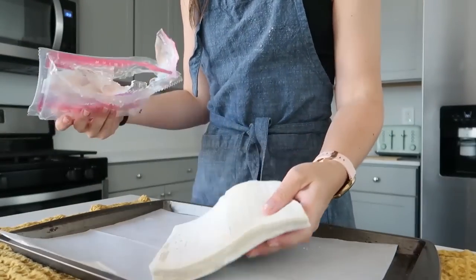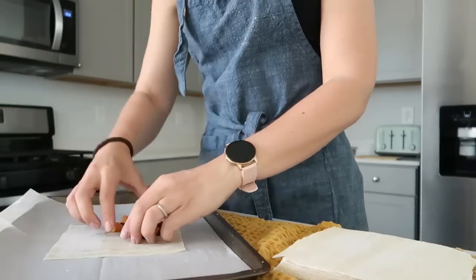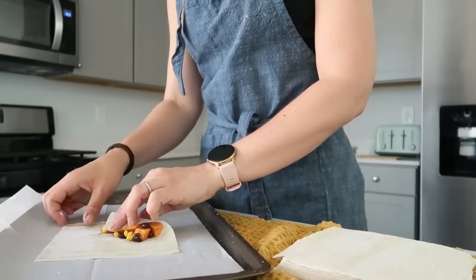I couldn't find my kitchen scissors. Let me know down below. Do your kitchen scissors go missing all the time? I have 3 of them. They're all gone. I don't know where they went.